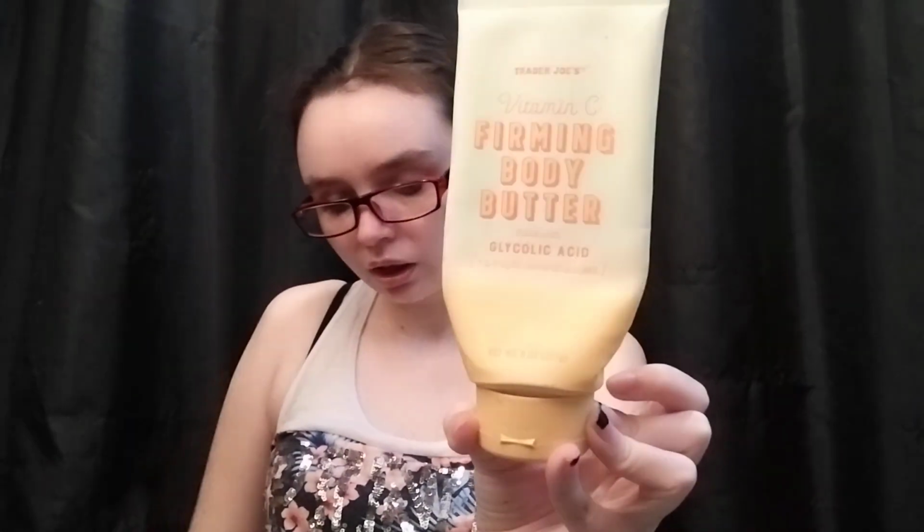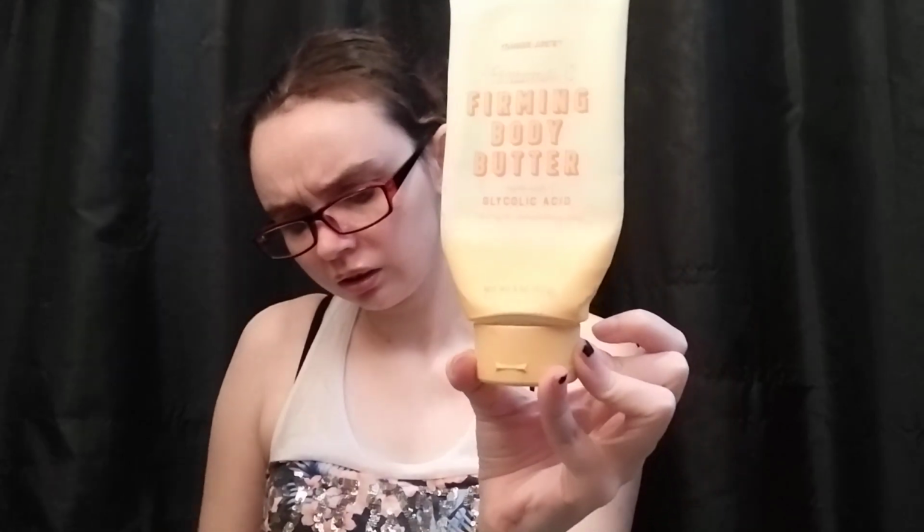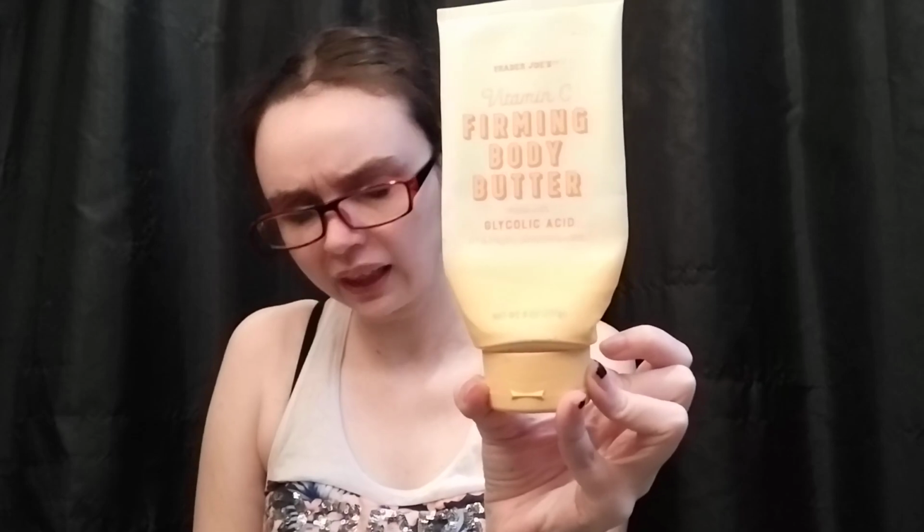This is the Trader Joe's Vitamin C Firming Body Butter. This is nice. I like this. The smell isn't my favorite. I don't dislike it. It's just citrusy and it's like whatever. But I like their body butter that's in the pots better. I think I have a mini of this from their advent calendar, and I'll use it, but it's not something I need to buy again.